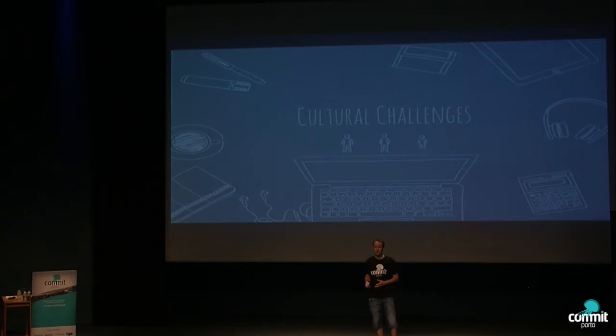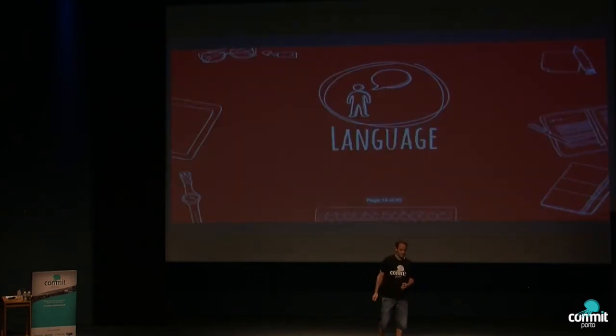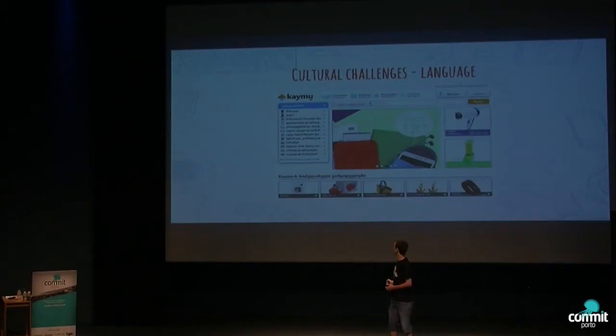So, jumping into the challenges. Let's start with the cultural challenges, which are the first ones that you get when you develop for these emerging markets. Language is the first and the most obvious one. I don't know if you can see, you probably can't read, it's not because of the quality of the image, it's actually because this is completely gibberish. And this is not even from Africa or Middle East. This is actually from Europe, from Georgia.